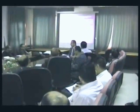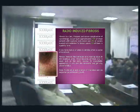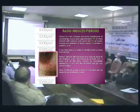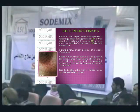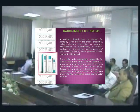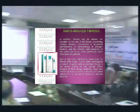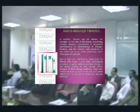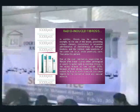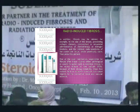Fibrosis features the formation of scarring tissue in the irradiated area, which becomes stiffened and, in some areas, very uncomfortable. Dose, fractionation, and duration of irradiation are the major factors of fibrotic growth. In addition, fibrosis may be related, for example, to the size of the breast, existing collagen diseases, concomitant or sequential administration of estrogen blockers, and the intrinsic sensitivity of the connective tissue, which genetically varies from patient to patient.